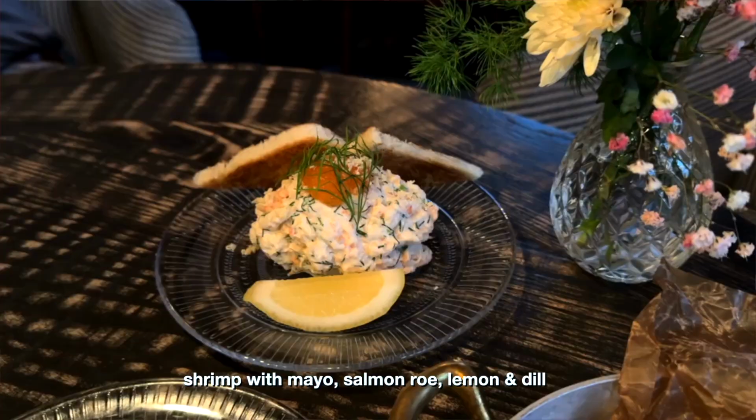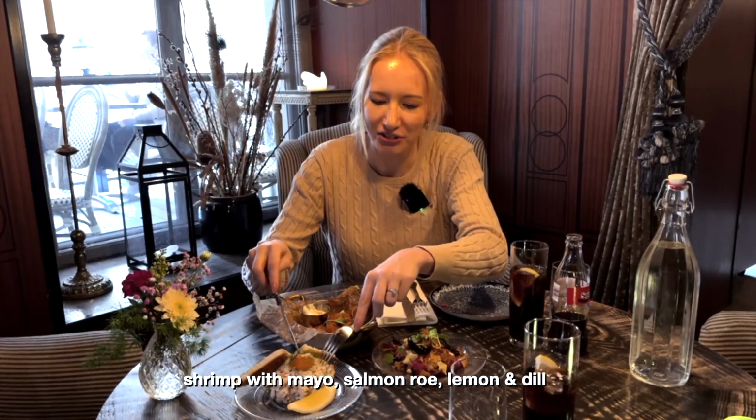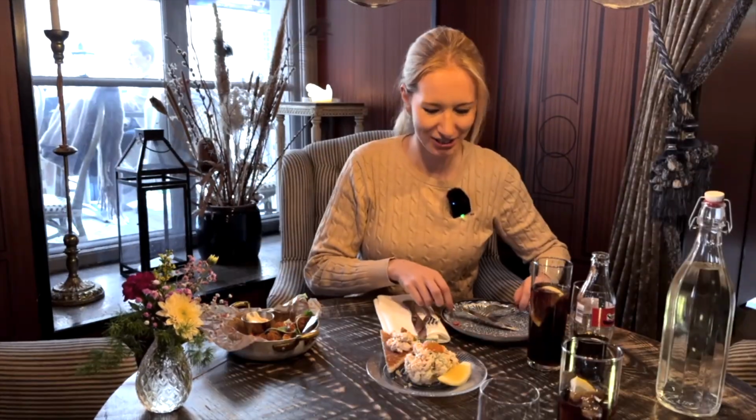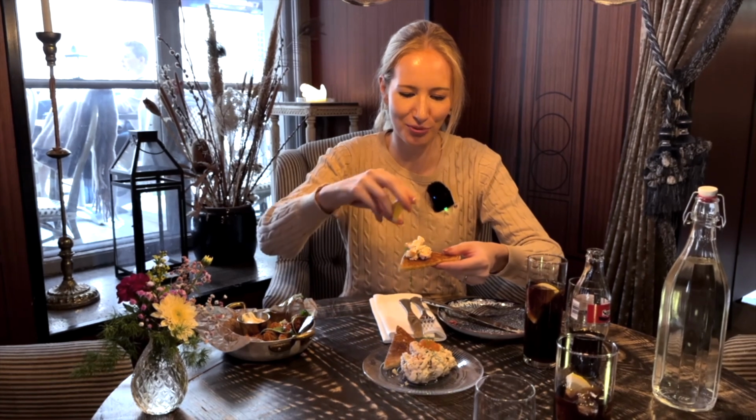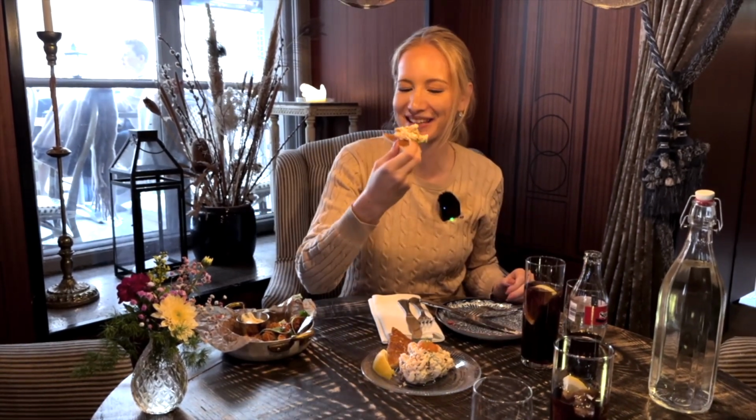Last but not least, we got the Swedish classic toast skagen. It is essentially a regular toast with a shrimp mix topping, and then you got some Swedish style rom. So you eat it like this, with some shrimp on top, and then you pour some lemon over it. Cheers!